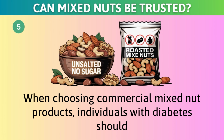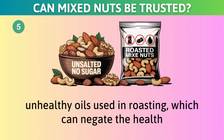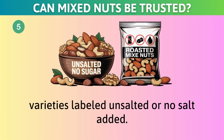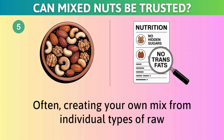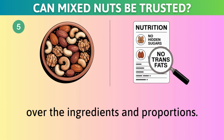When choosing commercial mixed nut products, individuals with diabetes should be particularly vigilant. Many pre-packaged mixed nuts contain added salt, sugar, or unhealthy oils used in roasting, which can negate the health benefits. It is best to opt for raw or dry roasted varieties labeled unsalted or no salt added. Reading the nutrition label carefully is essential to check for hidden sugars, like honey or syrup glazes, and trans fats. Often, creating your own mix from individual types of raw nuts is the safest and healthiest option, allowing full control over the ingredients and proportions.